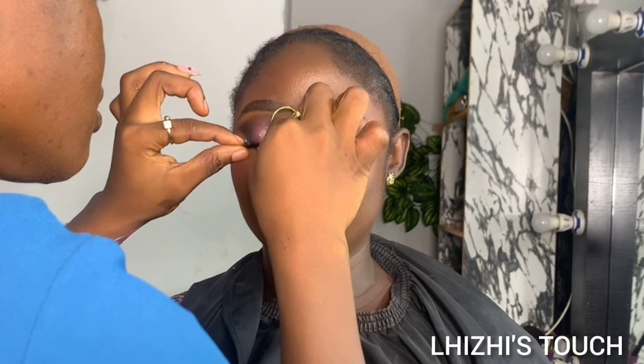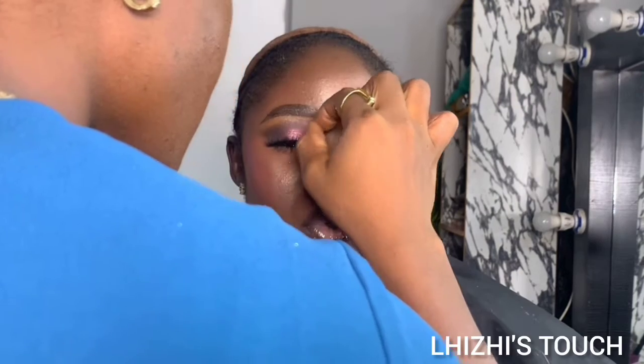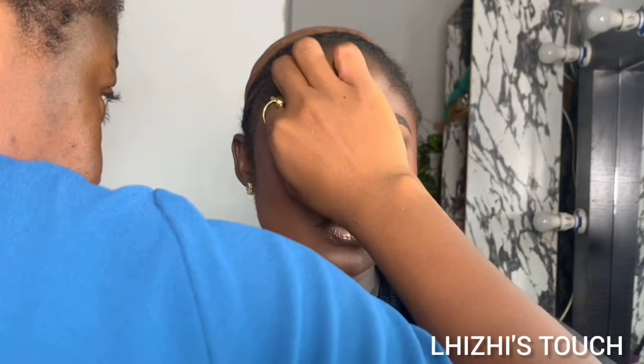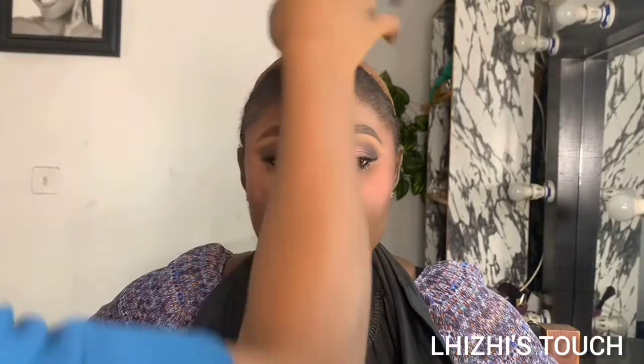And then for her lashes, I went in with these simple lashes. Because her eyes are not so big, I had to go in with really small length of lashes, and it actually brought this whole look together. I mean, it just made her eyes pop and gave it that really nice definition.